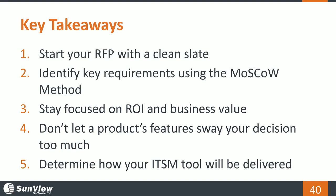But it's also important how all of that works together, because ultimately you want to have high levels of end user adoption. You want to be able to make your business process smooth and see a positive return on your investment, and sometimes too much can dissuade that from actually happening. Determine how your tool is going to be delivered. Is it going to be on-premise? Is it going to be in the cloud? What are the methods of integration? How is all that going to work together?